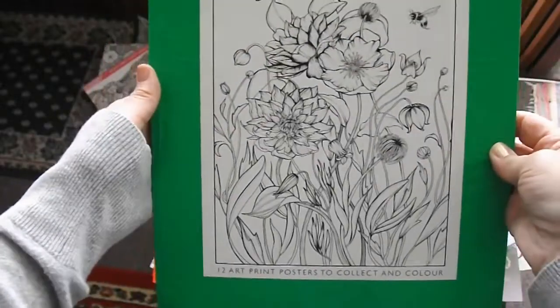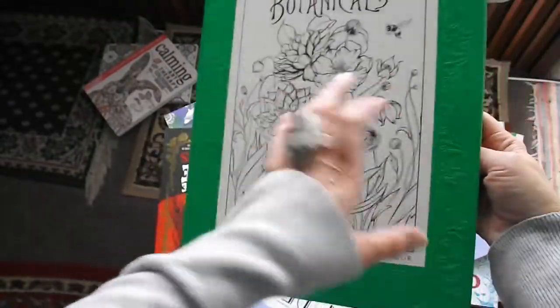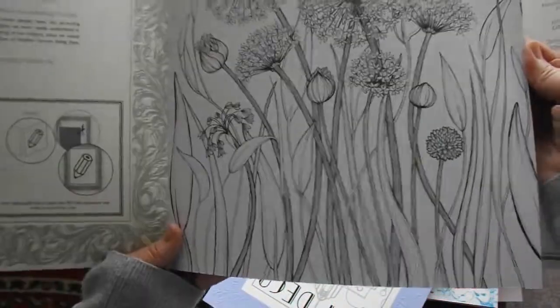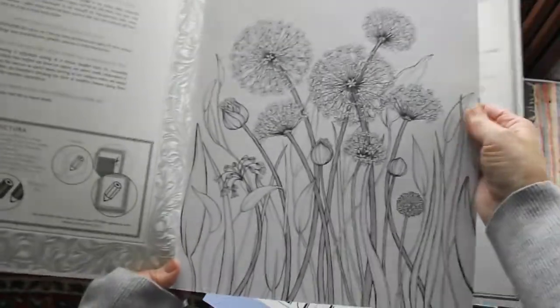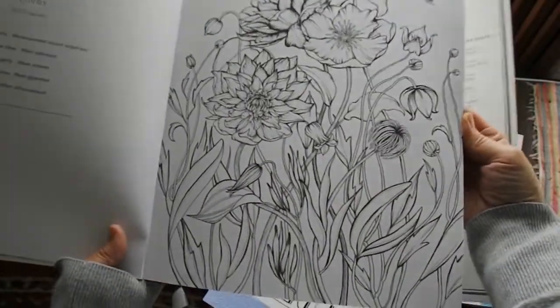Hi everyone, this is part 6 of my colouring book haul, and to start with I've got Pictura Botanicals, and this is a very large book, and it's very nice. It's got really good quality paper. It's actually card, not really paper, so it's really strong, and you can use just about anything to colour these with. I've used watercolour paints before, but you could use acrylics.